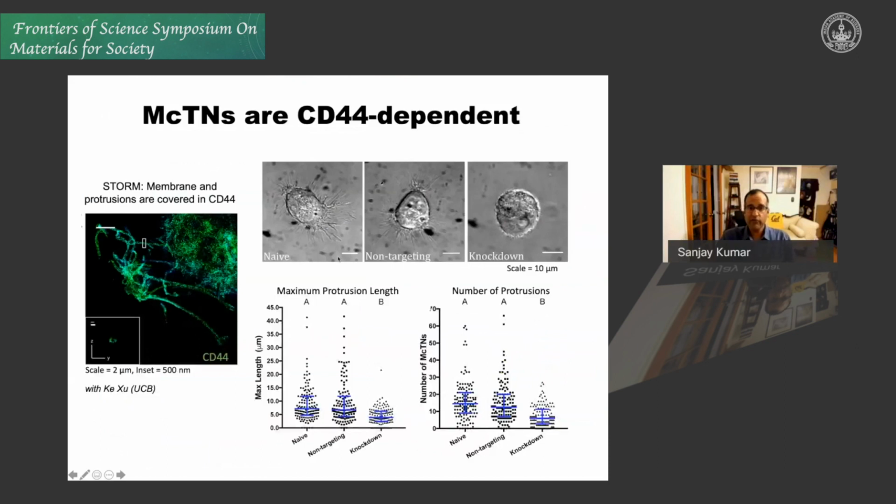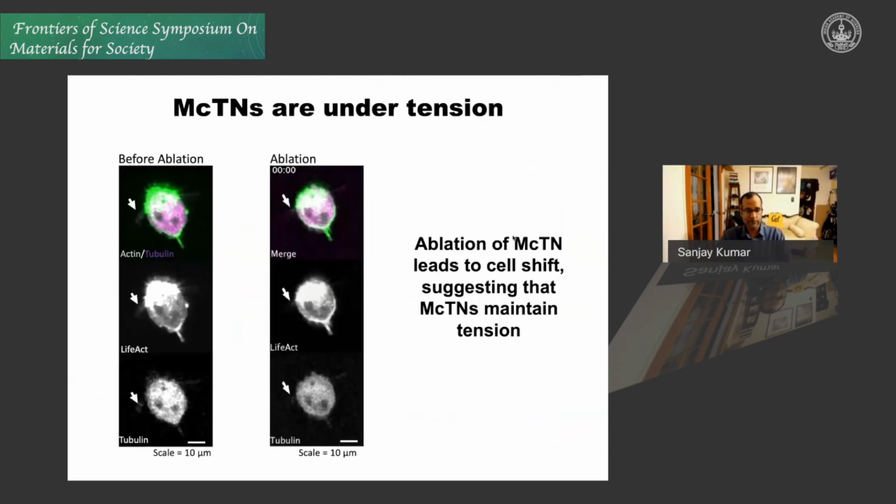It turns out these microtentacles are coated with a protein called CD44 I mentioned earlier, which is an adhesion receptor for HA. So in a sense, it makes sense that these are facilitating adhesion to the hyaluronic acid surface. But to prove that formally, if you use small hairpin RNAs to knock down CD44, what we find is that we have almost complete loss of these microtentacle structures. And though I'm not showing it here, we have almost total abrogation of adhesion to the hyaluronic acid surface.